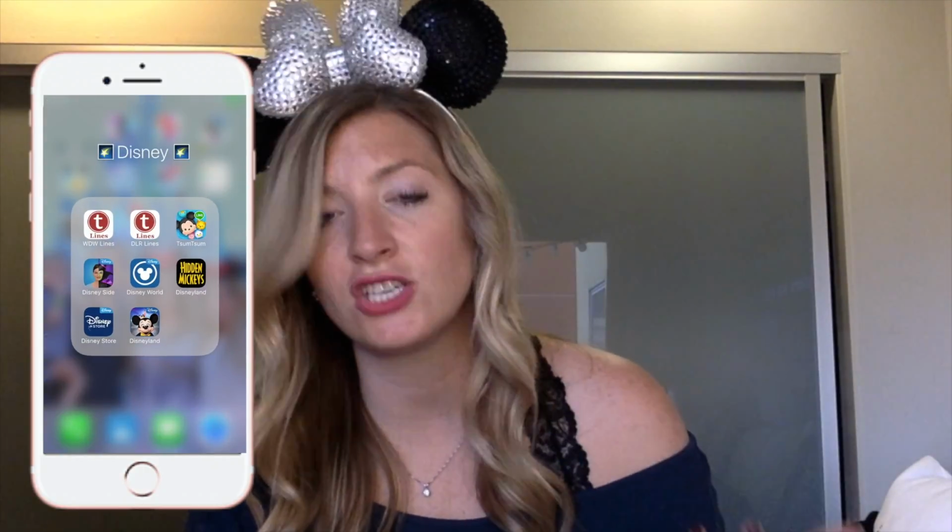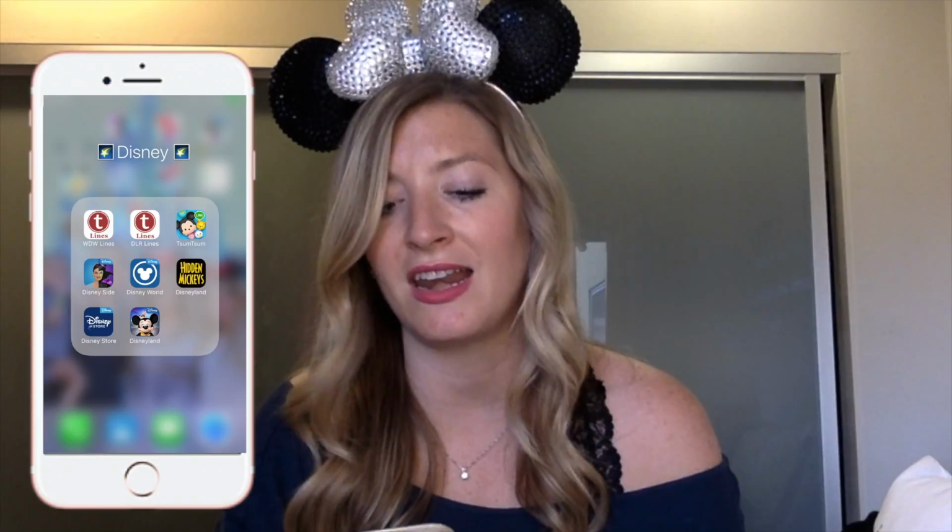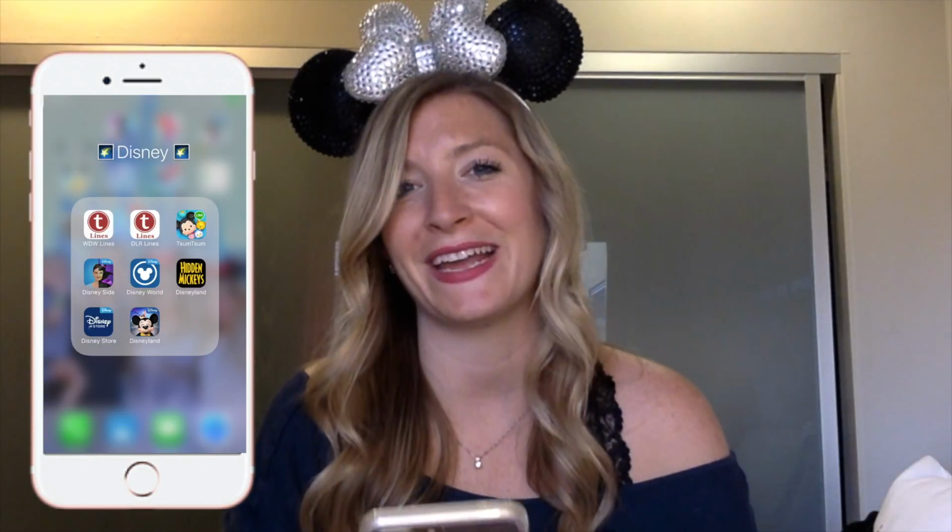Let's go to my Disney folder. If you scroll, we have this Disney folder right here. It has a bunch of different apps. Some are more useful for park touring, some are more useful for planning, some are for just fun, and some are for shopping.